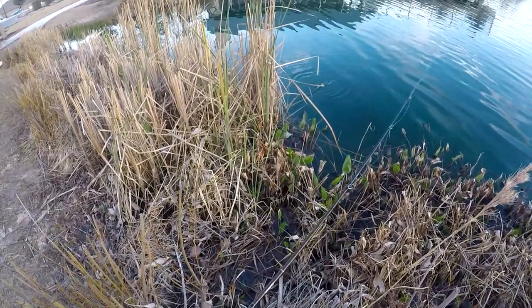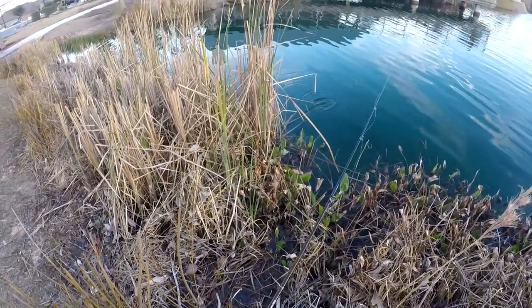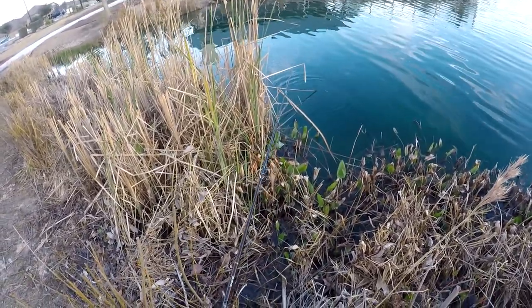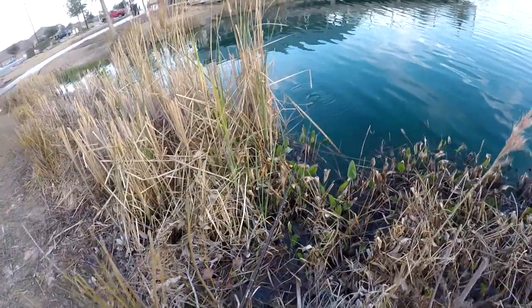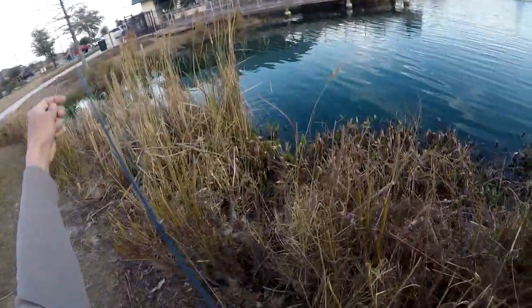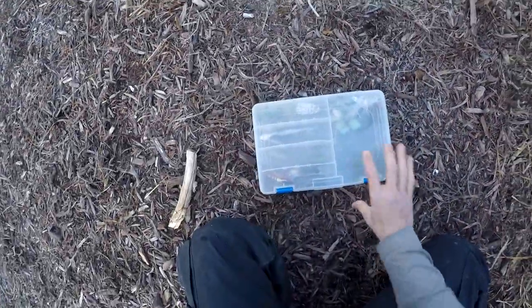Oop, right up by her face. Come on. Oop. Get fired up. Come on, girl. Eat it. Oop. She ate it. No. Oh my god. I somehow broke her off. How did I do that? No, no, no, no. Dang it, dang it, dang it. Now I really want to catch this fish to get that hook out of her too.